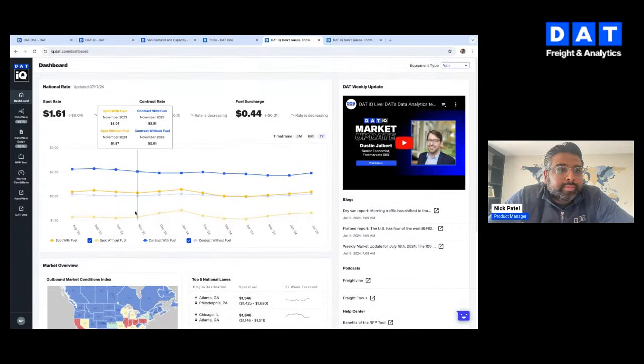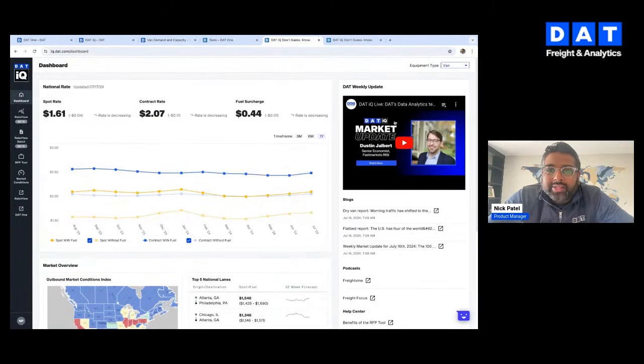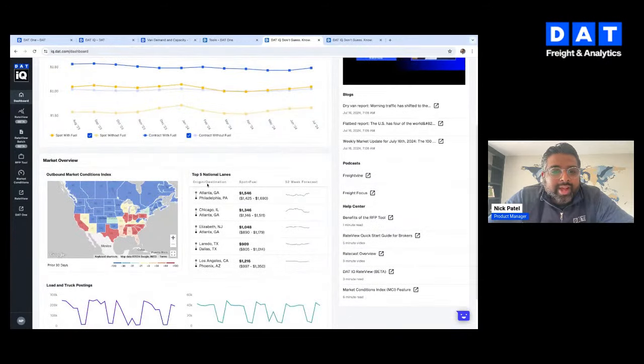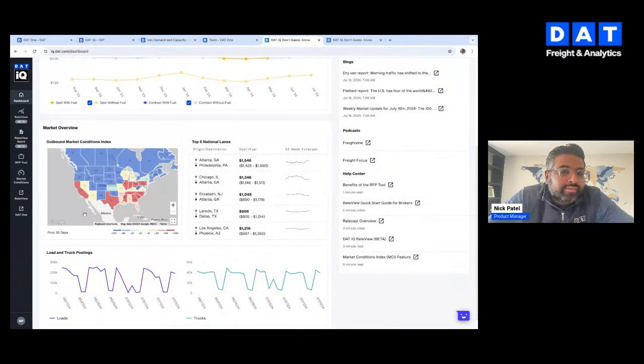Here you'll find data at the national level. It's kind of like the front page of a newspaper. You could see where the national rates are trending, declining or increasing. You have access to our market update that we do with Ken Adamo on Tuesday mornings at your fingertips. You also get access to the commentary associated with the data you're seeing here, the top 5 national lanes and the rate trends, the capacity at the state level, as well as the posting volumes associated with that.